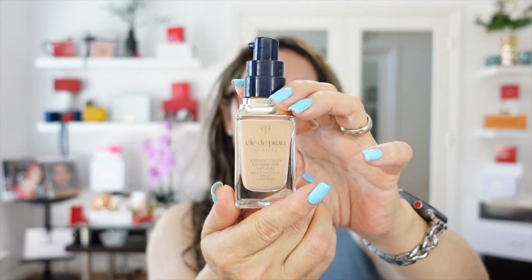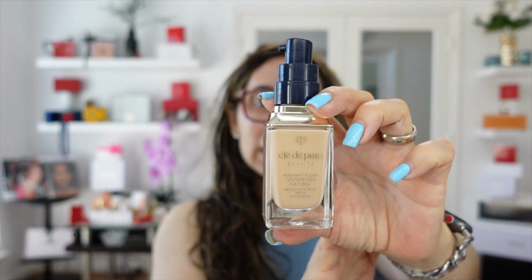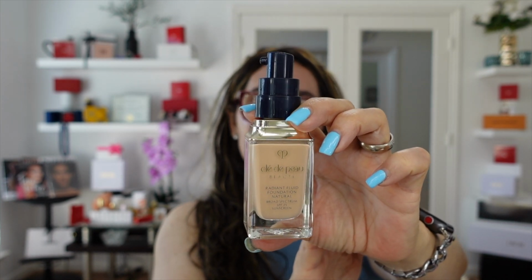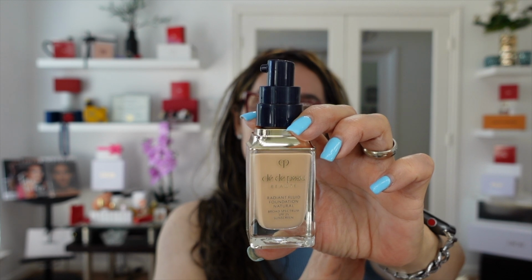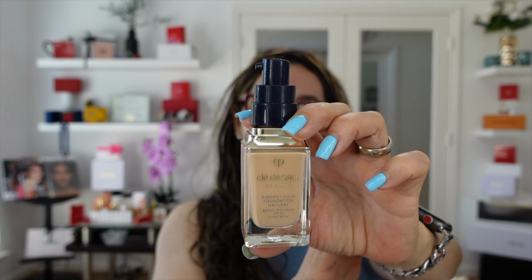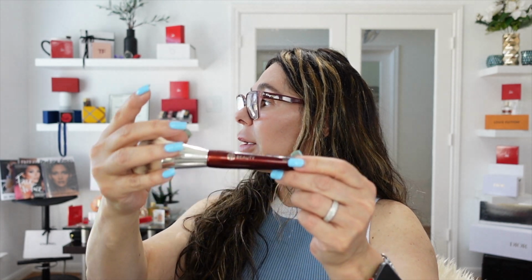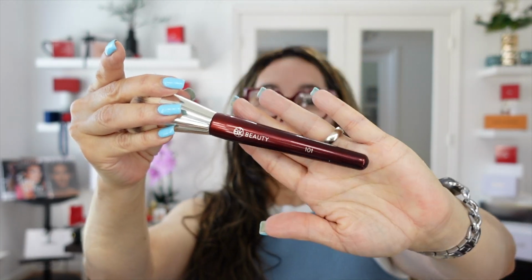We are going to be speaking about Clé de Peau. Clé de Peau is a radiant fluid foundation. It is natural light medium 020, light medium ochre. This foundation is not heavy. I'm going to start applying. It's in between liquid, in between cream. Brush: I use the 101 from Big A Beauty.